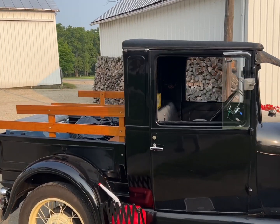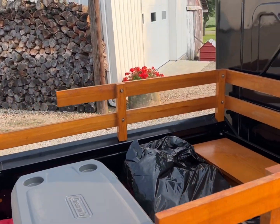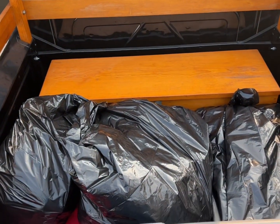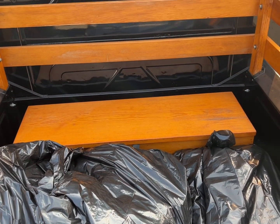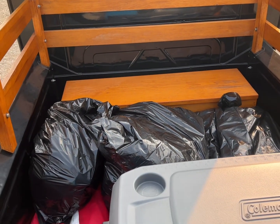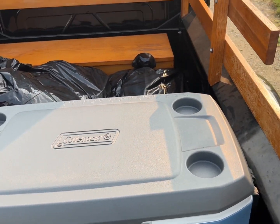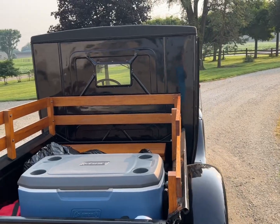Okay, it's not quite as bad as the Beverly Hillbillies, but we got all our stuff loaded in here. We got a cooler, and our luggage is in trash bags in case it rains. And the box has got Model A parts and tools, a couple lawn chairs, cooler. All right, I think we're ready to go.